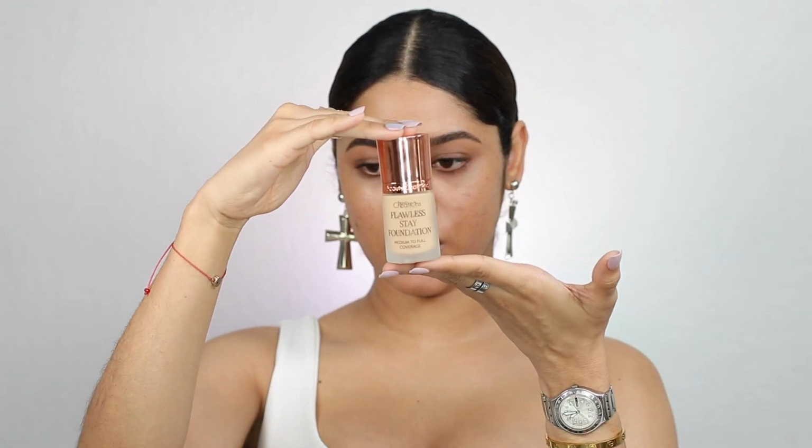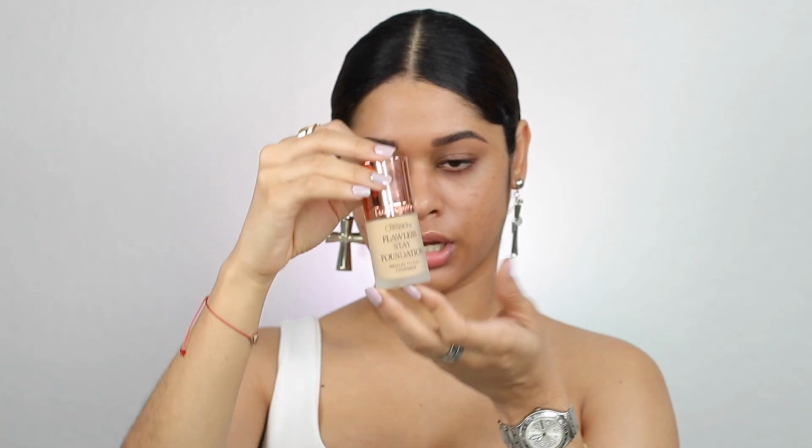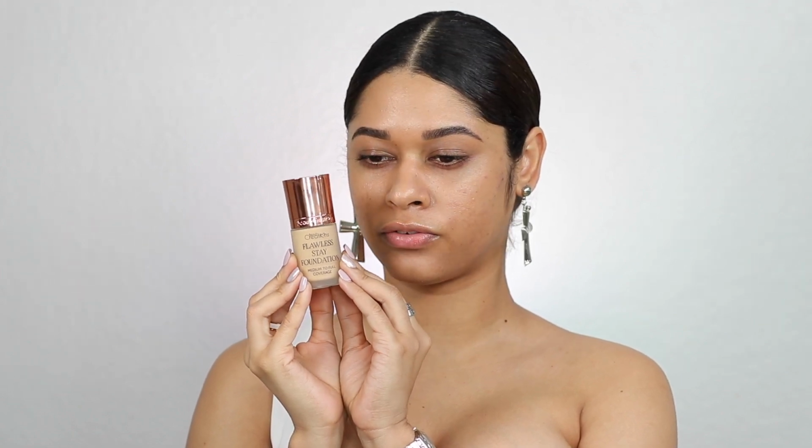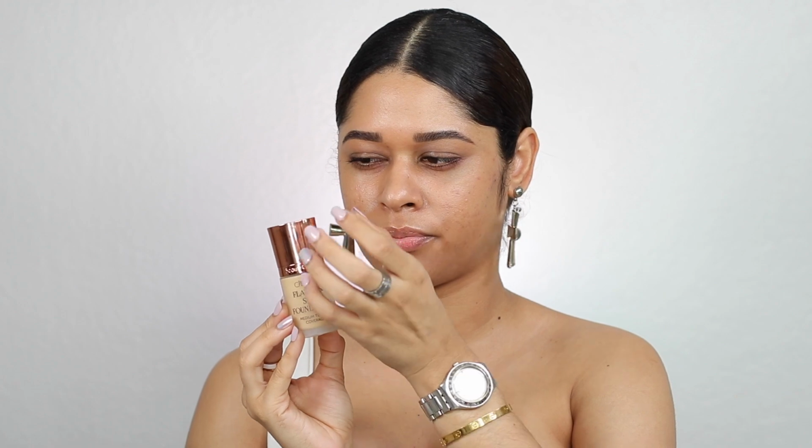So yeah, there's really not much to it. It's really cute. I really like the packaging. It kind of gives me a little bit of, what's that brand called? Charlotte Tilbury. Is that how you say it? Like a Charlotte Tilbury vibe? I don't know if you guys see it, but a little bit. I think it's because of the pink goldish cap. Maybe I'm wrong, but it gives me the vibes.